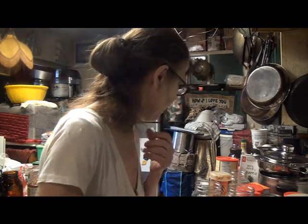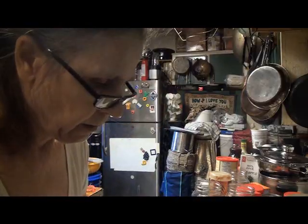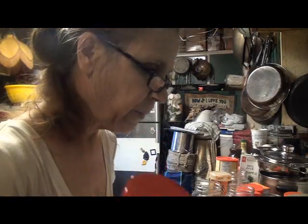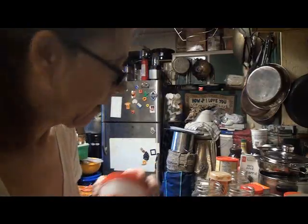Okay, so I got to get a lid for that. Put labels on it. And make plans to buy a bit more the next time I shop. Which is okay. I'm okay with that.